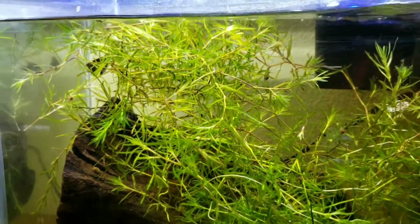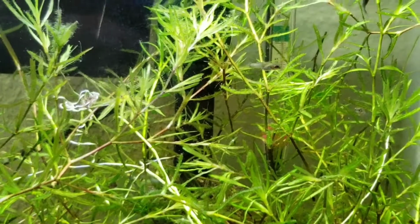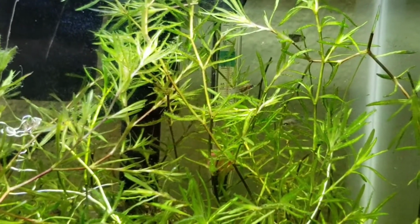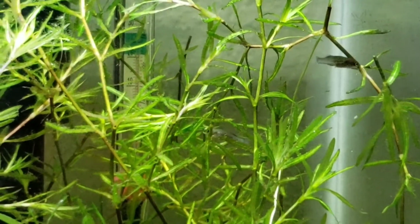In this tank, like I said, there's a whole bunch of fry, but they are exceptionally tiny. One just went flying by, so we have to look pretty closely. There's one right there, one up there, another one. Just beautiful. There's nothing better than having babies in your aquariums.